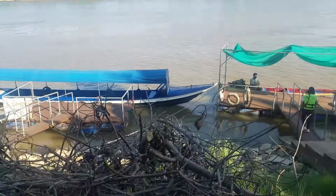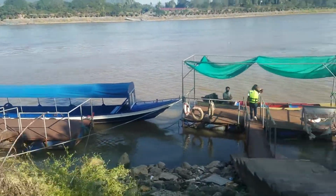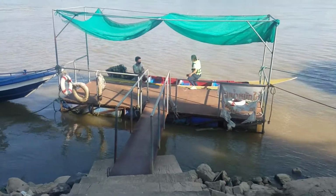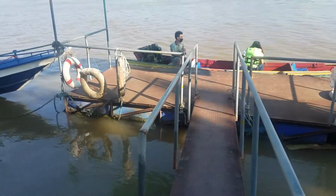So coming down here, there's the big boat and the small boat. The big boat is 800 baht to rent, and the small boat is 500 baht. Since it's just me and her, well, we're doing 500. No need for the big boat.